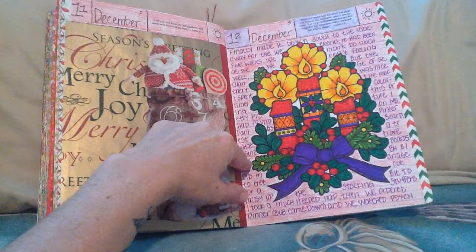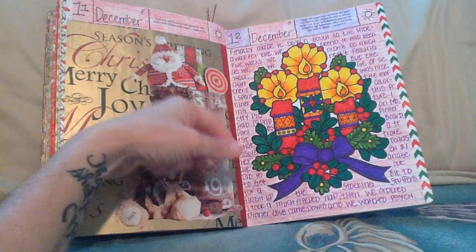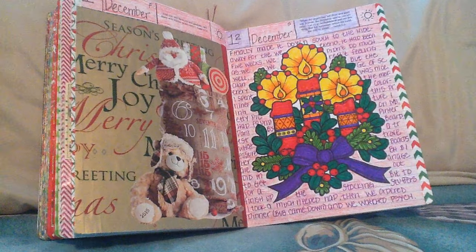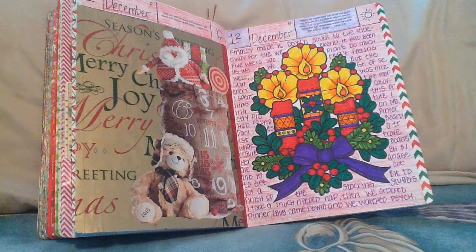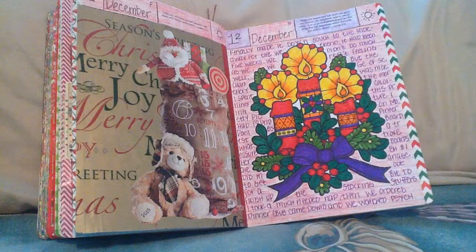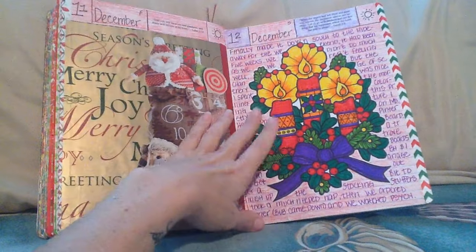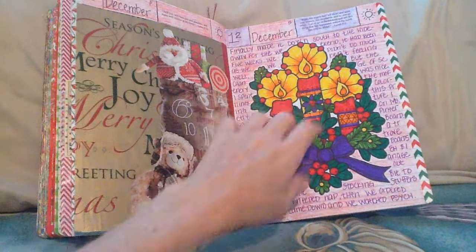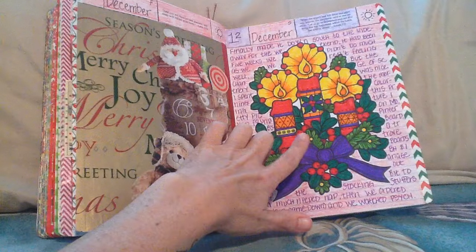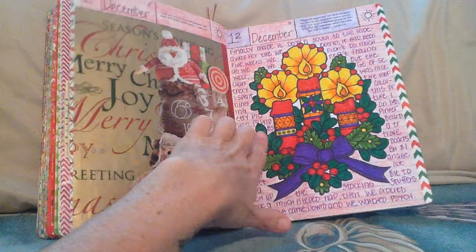This day here, I think we'd finally gone down to the Keys. Yep, we finally made it down south to the Hideaway. It had been like 5 weeks because my husband had been working a lot of overtime and working weekends and stuff like that. So, I mean, we weren't feeling all that great, but it was nice to get a change of scenery. So, on Saturday I worked on this and I used my Zig clean color markers, I believe, to color this in.